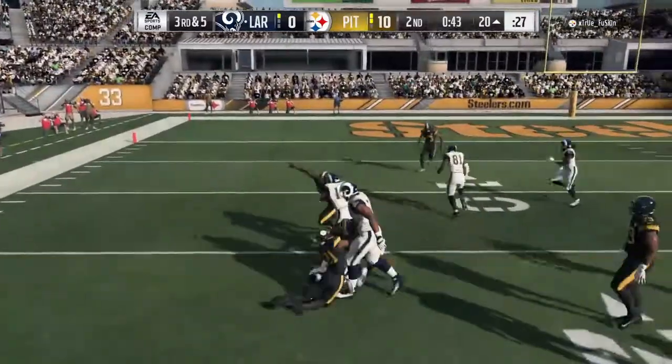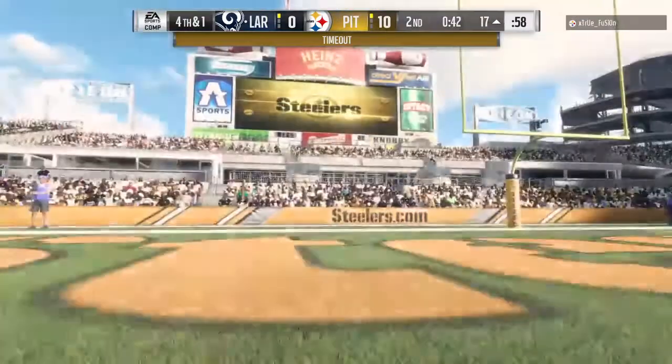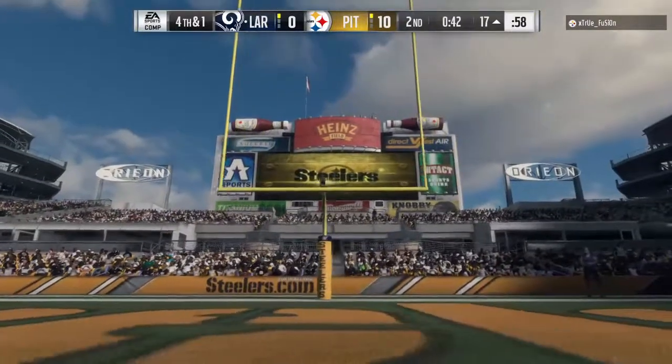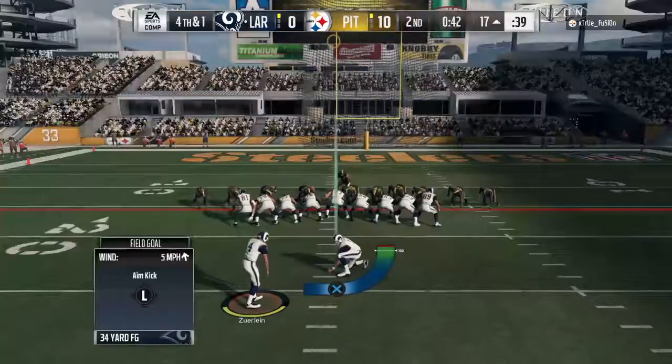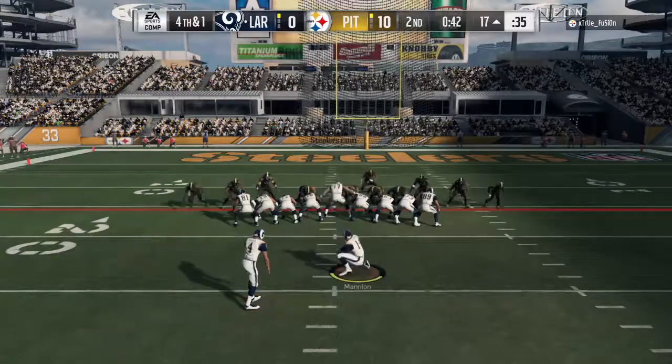Now it's Gurley, and he'll get it down this time to the 17. And the Steelers signal for another timeout. So that means they're down to 1 remaining here as we head toward halftime. So on 4th down, Goff will yield to Greg Zuerlein for the field goal try.